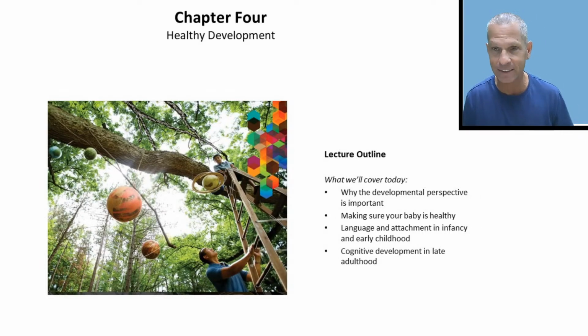So cognitive psychology is going to teach you how people think. But developmental psychology is going to teach you how the ability to think develops. Biological psychology is going to teach you all about the neurotransmitters and the brain structures. But developmental psychology is going to teach you about how these neurotransmitters and brain areas develop over the lifespan. And there's cognitive development, there's social development. And so developmental psychology is probably the most important psychology class that you can take.